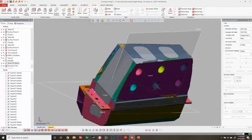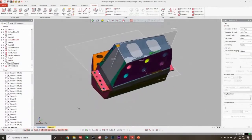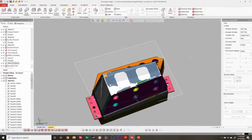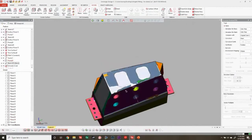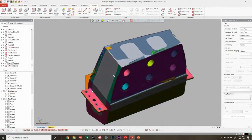Last couple things we can do. We have a few extrusions. We can do the same process with these side holes. I'm going to do these side plates here. So let's hide a couple of the planes that we've already made, along with those vectors. I don't need those anymore. Just simplify our view a little bit.